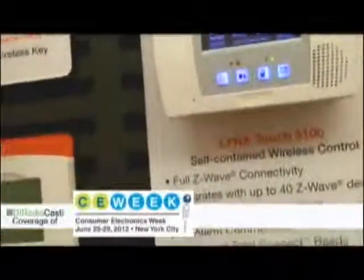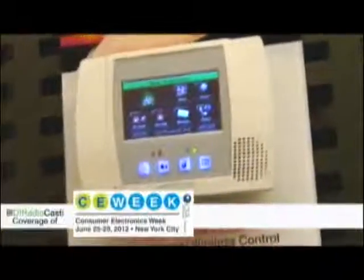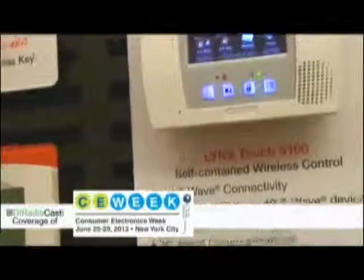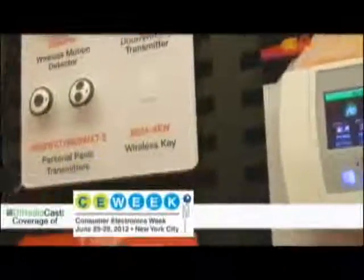So once again, tell us the name of the brand and how people can get access to it. Is it available? Well, it's a Honeywell Lynx 5100. It's a professionally installed security product, so you call your local security dealer and say, please install a Honeywell Lynx product, and then you can let them know whether or not you want your thermostat integrated, you want an additional door lock added, and again, they'll add all the necessary sensors, including carbon monoxide and smoke.